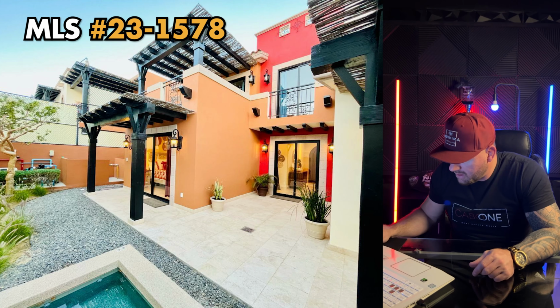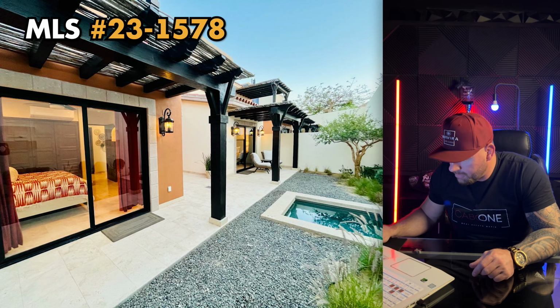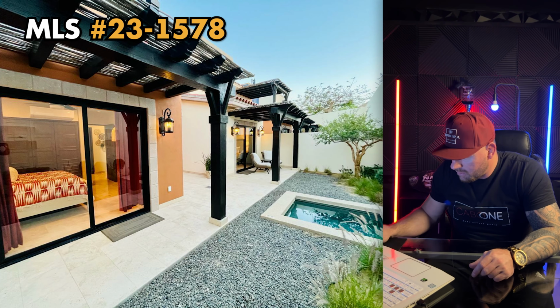You've got your back terrace here and all 3 of the bedrooms here on the bottom. This would be your master, your number 2, number 3 in the front there. Nice little jacuzzi, works amazing. We've got the front terrace. This has all new furniture throughout.